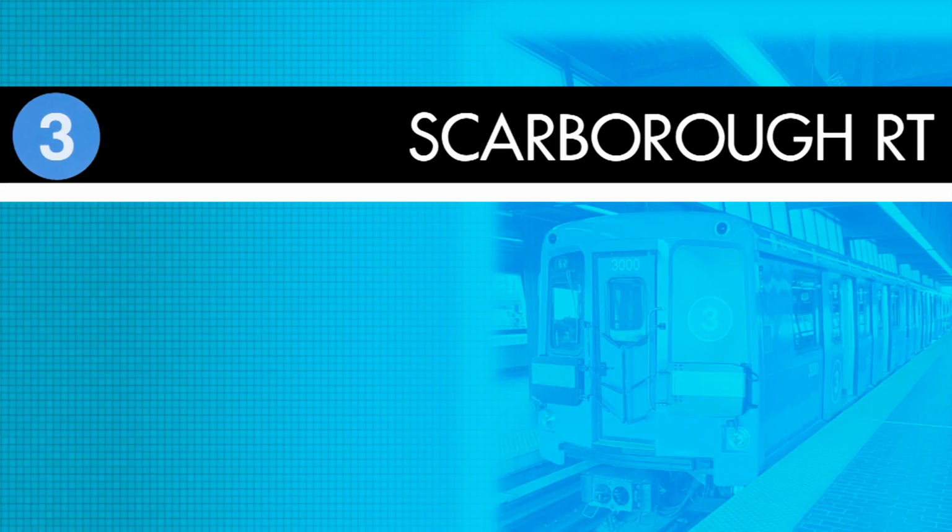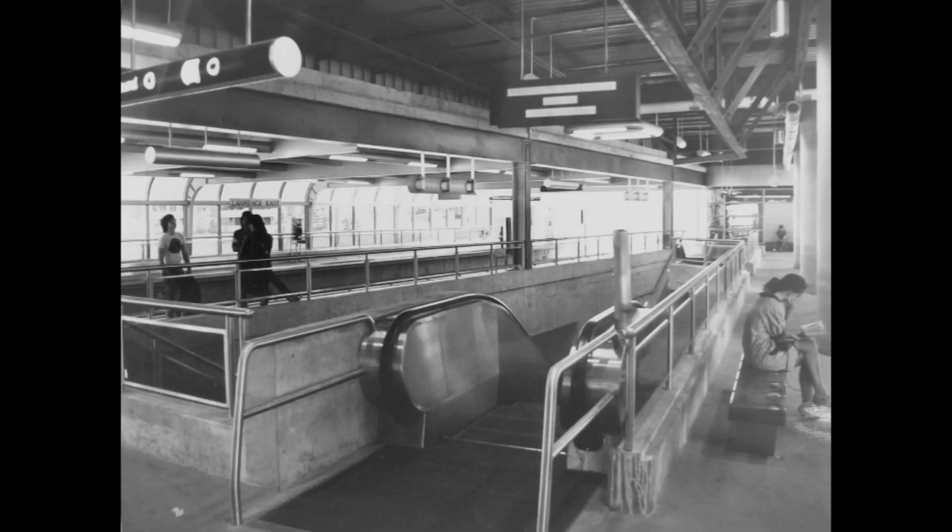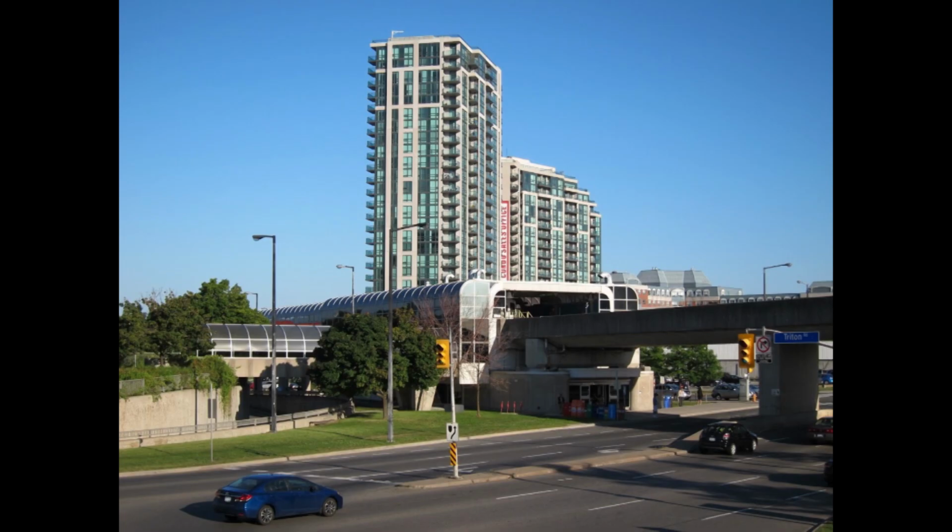So I won't go into the nitty-gritty details of the line today, since we already explored the line in the video, and the line pretty much follows the same alignment as the original proposal. The only differences being the lack of stations at Tara, Midland, and Brimley, and the homogenized architectural design of the stations on the line. As well, the line now terminates at McCowan Station, at the intersection of McCowan Road and Progress Avenue, with connections to the Bellamy bus and the Progress bus, but only in the westbound direction.